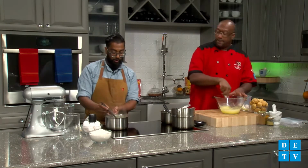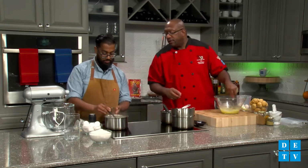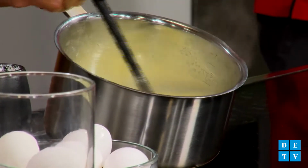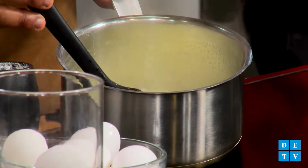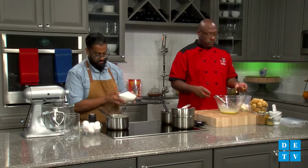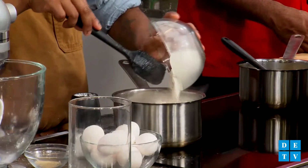So you want this at a rolling boil before I start adding the flour? I think you're good. You can keep the heat where it is, and then you can add the flour to it. So we're just trying to get the butter all melted and warm, right? That's correct. All right, so now I'm going to add the flour to it. Yep, you go ahead and pour that right on in there.